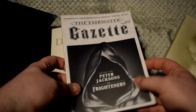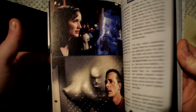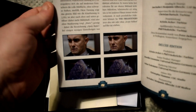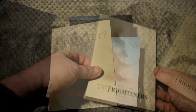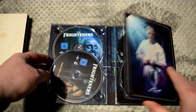The book, then. We've got a lot of writing in the book here about the making of the film, the history of Peter Jackson's work, Weta, etc. Lots of production artwork, stills, technical information on aspects of the film as well. Unfortunately, ich kann kein Deutsch lesen, so I can't really tell you much about what it says. But it is a really nicely presented book. Again, very high quality, and it looks nice.